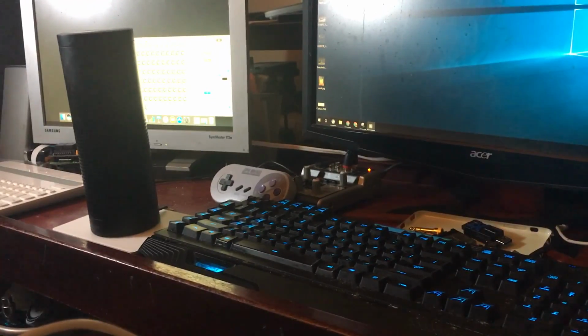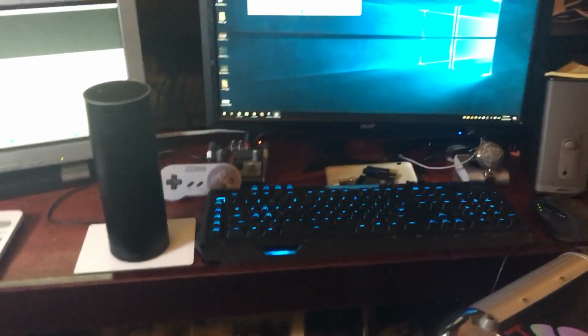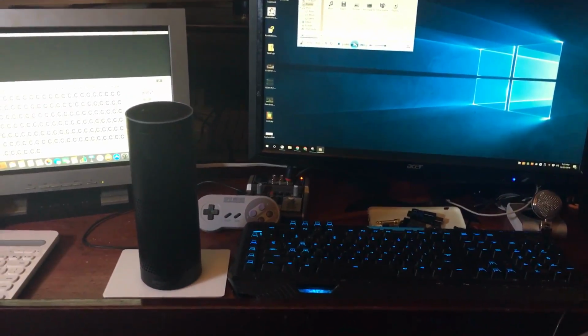Anyways, oh yeah, so this is not a desk. This is the futon, or the futon ottoman. So I'm sitting on the futon with all my stuff over here. It works pretty good because it's comfortable enough. I don't know if you'd call it ergonomic, but it definitely works.